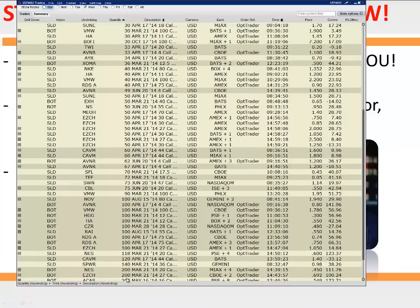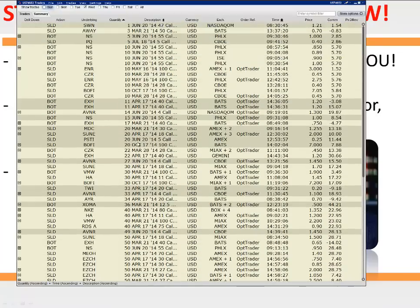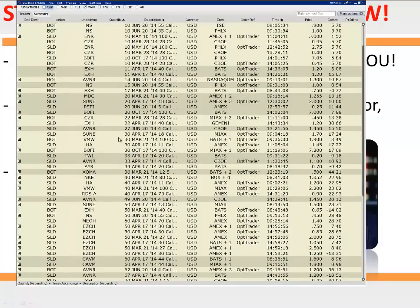We have 200, 400, 600, 800, 1,000, 1,100, and so on up to 25. I traded probably 3,000 options today. And everything is 100% point and click. I point and click every option. I mean, these are 1 lots and 3 lots and 5 lots, 27 lot, 30 lot. Okay, everything is point and click.